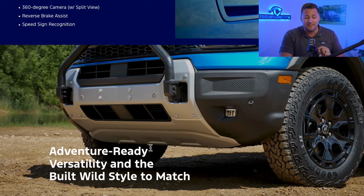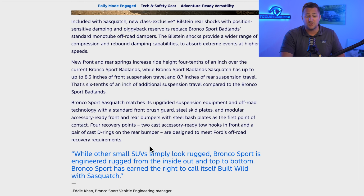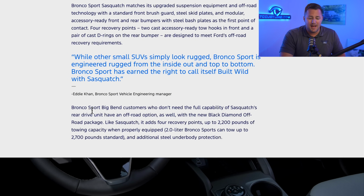Now shifting gears away from this Sasquatch package, the Big Bend also got some love, and that is going to be found with the new Black Diamond package. This is a brand new package that Ford is giving us for 2025, and the idea behind it is to give you more off-road capability, especially if you don't need something like the crazy rear drive unit and things like that. So if you don't need quite as much off-road prowess, but you still want some capability, the Black Diamond package that's found on the Big Bend might be something you want to consider.